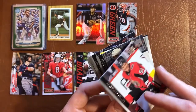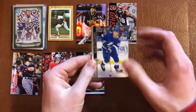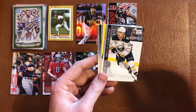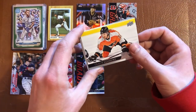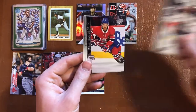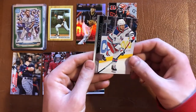I'm playing fantasy hockey to help me learn the names and learn the players and stuff, but as you can tell, I'm still learning and I have a lot to learn. Long way to go on it. Blake Coleman, Marcus Johansson, a Travis Konecny, James Neal, Jonathan Drouin, and Tony DeAngelo.